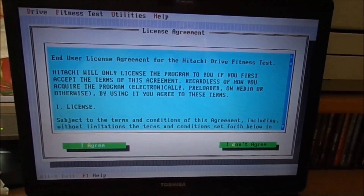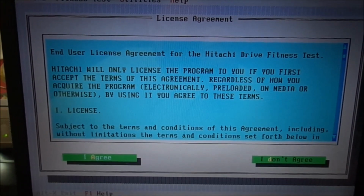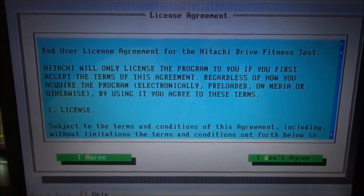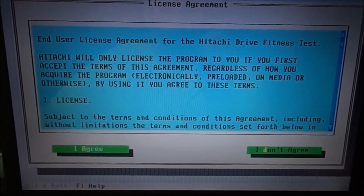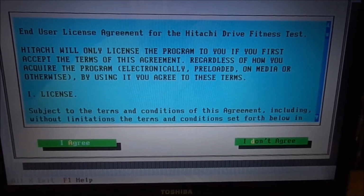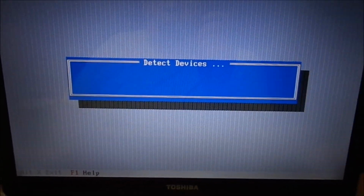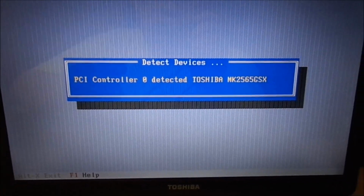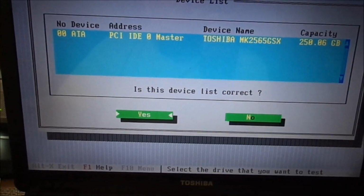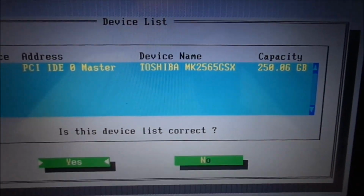Alright, I'm about to do the hard drive test on here, and because this is a Toshiba drive from around 2008-2009, that means it's probably made by Hitachi, so the correct scanner tool to use for that is Hitachi's Drive Fitness Test. So I'll agree to the terms. Hopefully it'll find the drive, and it did. And it is a 250 gigabyte drive like I kind of thought it was.